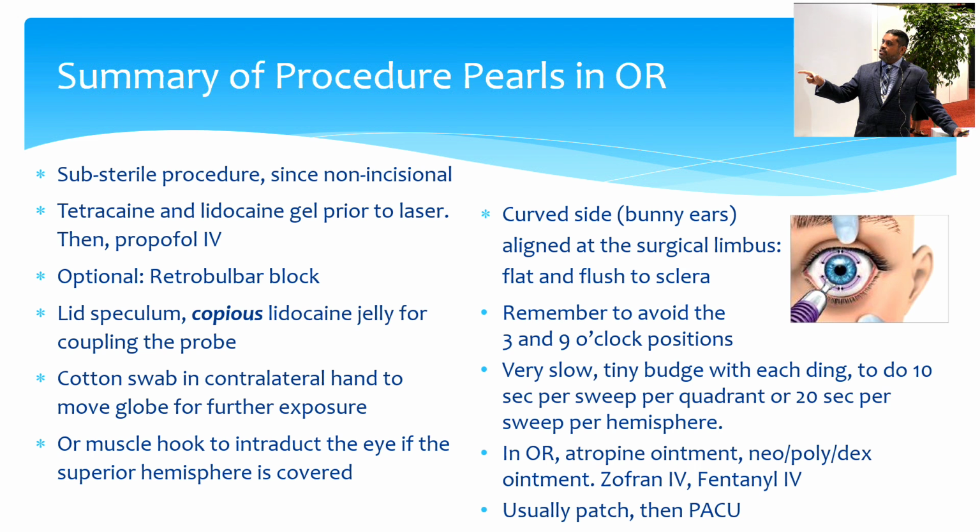You can put in a lid speculum, and you put in a copious amount of lidocaine jelly, and that's required for the probe coupling to allow transduction of the diode laser. You can have a cotton swab in your other hand to move the globe for further exposure. Or if you really need to infraduct the eye, you can get a muscle hook to uncover that superior hemisphere. The inferior hemisphere is usually really easy to access.